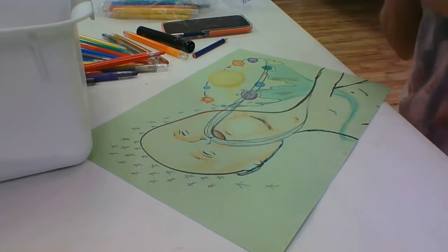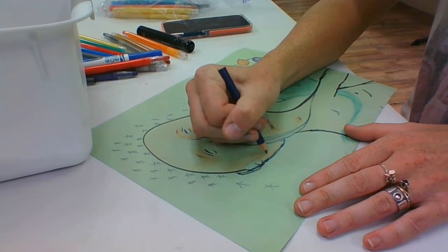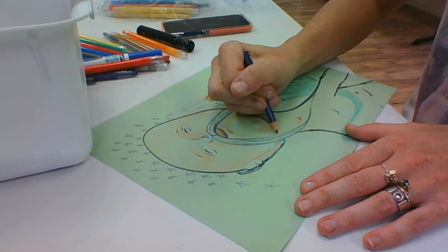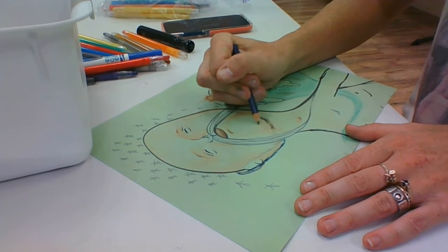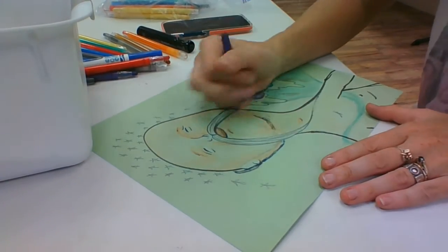A little like goatee action too. I'm just drawing hair how they look. Hairs are little lines, right? Like little thin. So I'm just drawing.